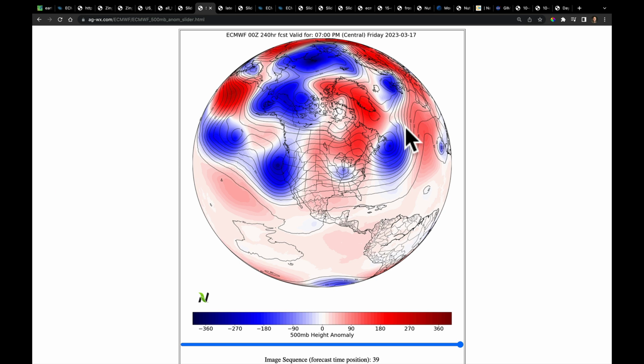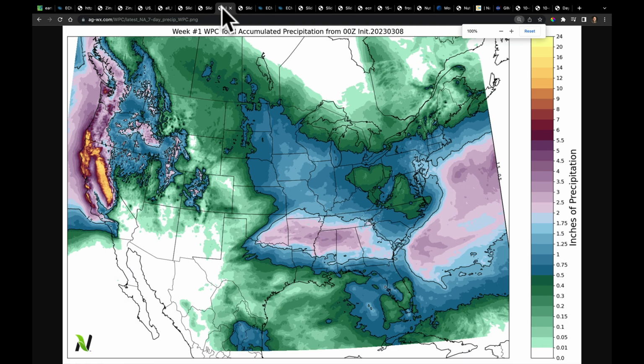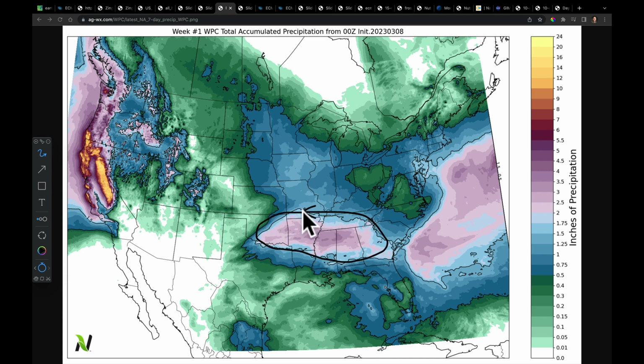This is what's prompting this very unsettled time period for much of the United States. So we're going to look at some total precipitation maps, just through the next 7 days. Greatest flooding threat, again, is going to be where that front stalls out over parts of the Mid-South. A lot of this into this area will, of course, be snow. We'll take a look at the snowfall totals in a few moments.